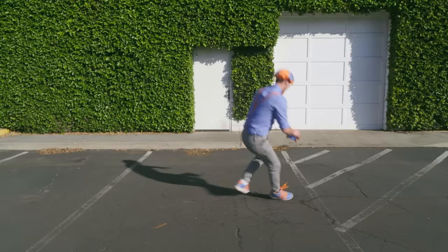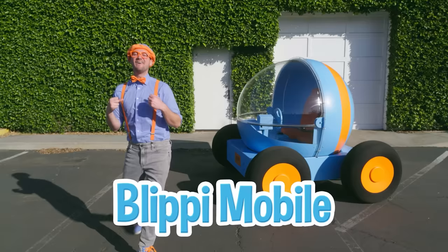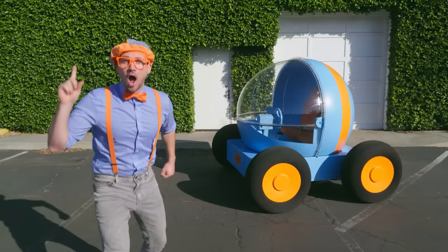Ready? 3, 2, 1. Whoa, cool. The Blippi Mobile. Wow, I love my Blippi Mobile. Isn't it great? Yeah. I have an idea. Why don't you and I take the Blippi Mobile for a spin and explore? Yeah!